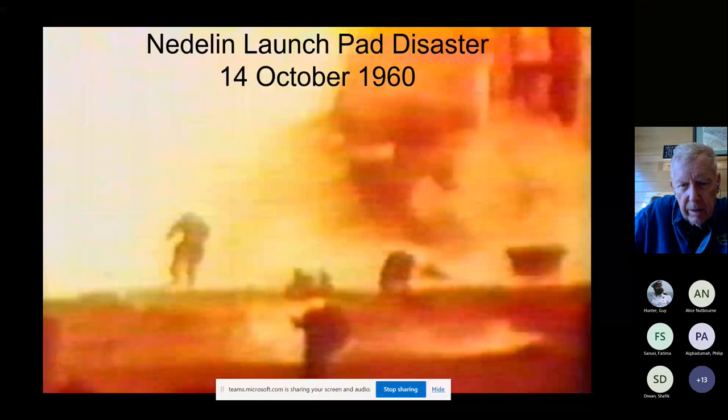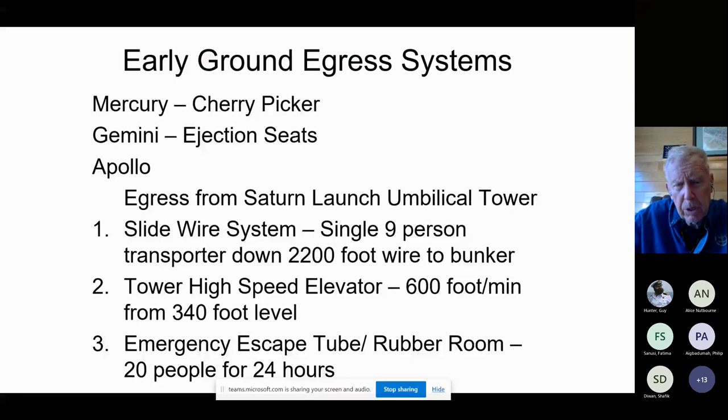For ground egress, there are a lot of different systems that have been used throughout the years. I'll just go through some of these. In Mercury, especially the Mercury Redstone, they used a cherry picker, a lineman's device that they used to service high electrical lines. Gemini used an ejection seat. We'll talk a little bit about that later. And then Apollo had a very robust ground egress system, including a slide wire system, a high-speed elevator, and also a Teflon line tube. So we'll just talk a little bit about some of these.